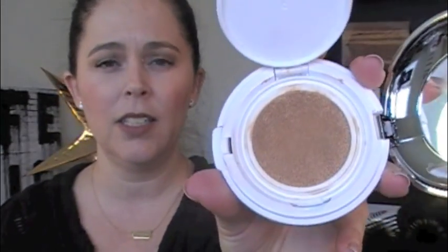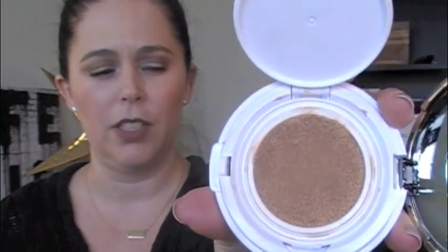And so it's got the puff, and excuse the puff, because she's dirty, because I've been using it a lot. And you just stick it right here, and then you open it, and that is the cushion. Like the cushion foundation, the sponge. This is the one in the kit.